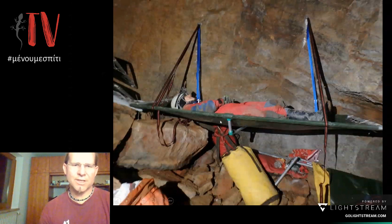Of course, this is just for trial. Of course, we have nice sleeping bags, and we don't wear the overall and the boots for sleeping. Temperature in the cave is about 2, maybe 3 degrees in the upper part. In the lower part, theoretically, it gets warmer.